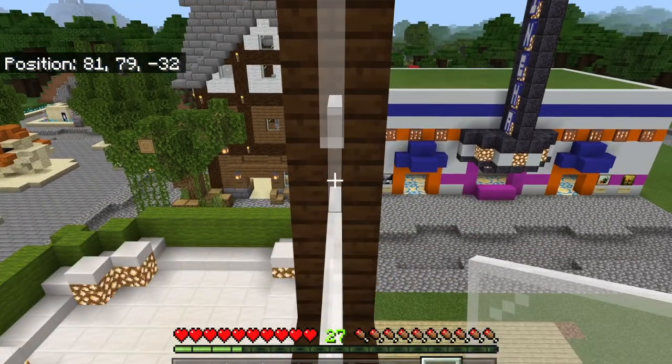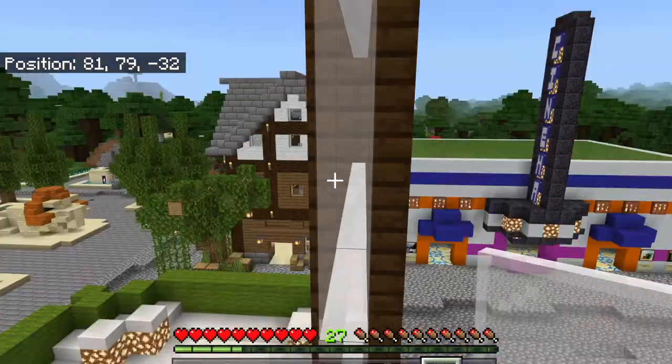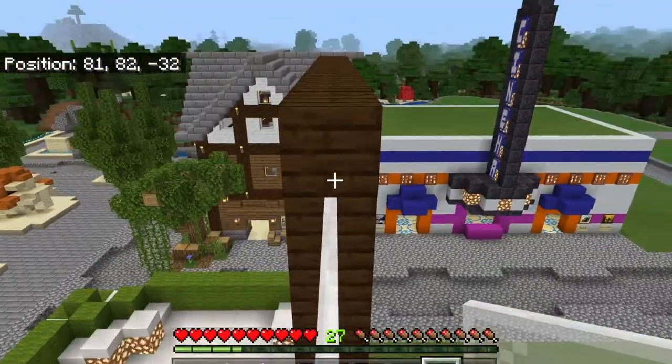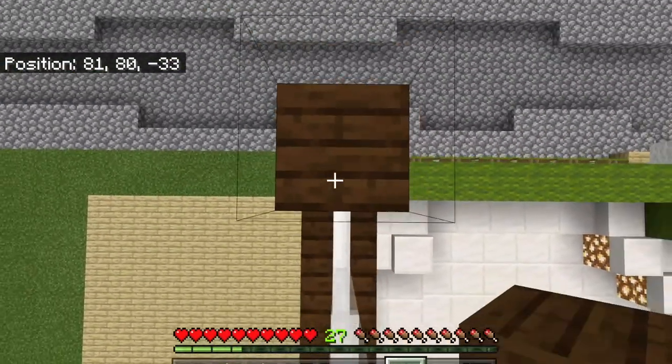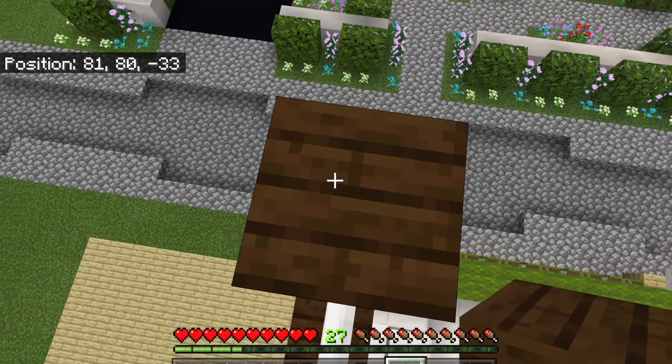Alright. Oh, we've only... The window panes are 4 across, so I need to go. Yeah, it's like 4 and 3. Alright, there we go. Blocks, it's panes, right? Let me see. I'm pretty sure it is panes, but I have to check on that.